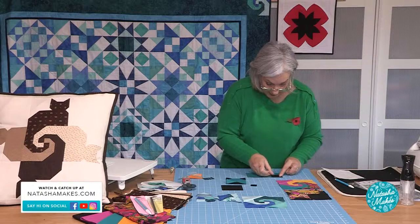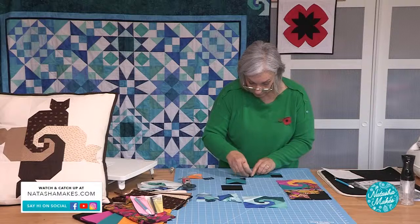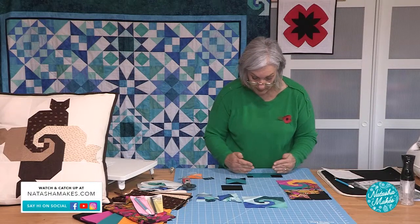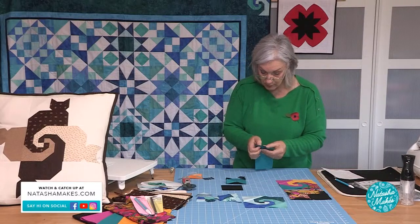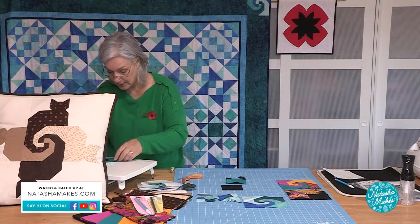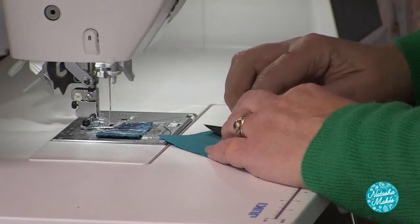For the body, we've got the 2.5 inch square, the 2 inch square on the left hand side and the 1 inch square on the right hand side. Again, the diagonals facing in towards the middle. So I'm going to sew that one on, and I'm going to use my little bit of scrap fabric again as my leader just to prevent that being dragged into the machine.